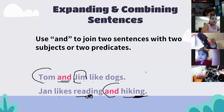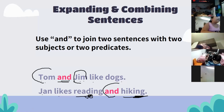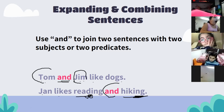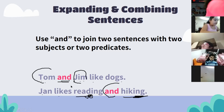Okay. Now I'm going to start with the grammar lesson. Expanding, I told you, is when we want to make something bigger. Combining is when we want to join two sentences. So we use the word and. When we want to join two sentences, we use the word and. We can join two subjects or two predicates. I'm going to explain. For example, here we have Tom and Jim like dogs. We joined two subjects. Who likes dogs? Tom and Jim. Here we joined two subjects using the word and.